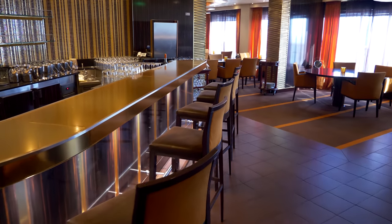Right across from the piano bar on Deck 5, you'll find Fahrenheit Steakhouse, which is an amazing steakhouse. We absolutely love it here. We have dinner here tonight. I cannot wait. Let's go check it out.